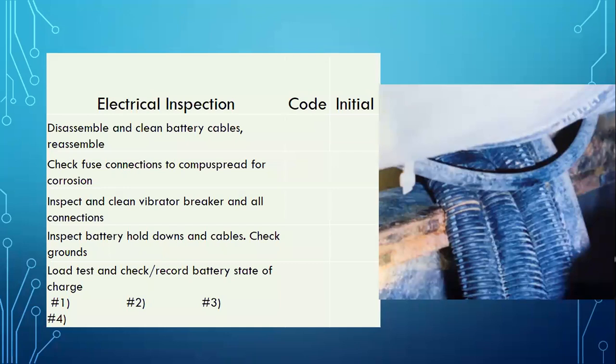Another issue we've had with the vibrators recently is, for any of you guys switching over to stainless steel bodies, we've had to run a ground from the chassis to the body because the hinge pin wasn't carrying enough ground to run the vibrators, and it's just another thing to check.